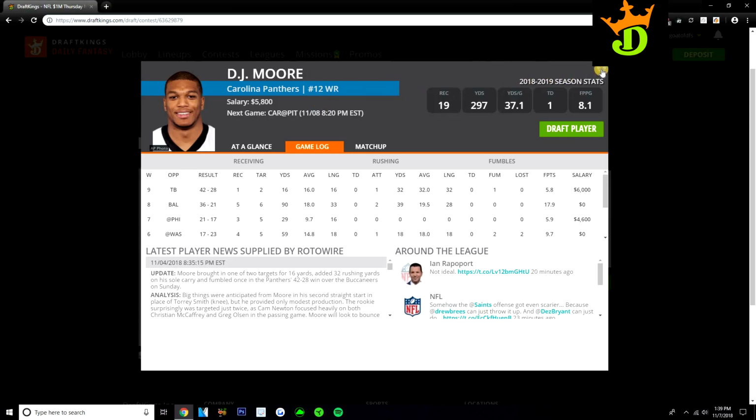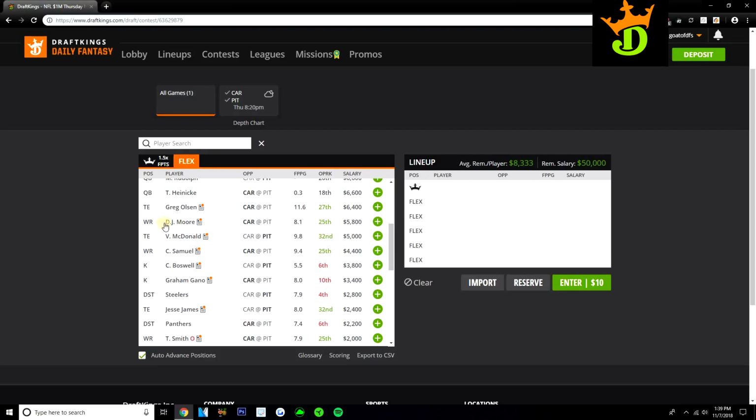I think we see a bounce-back game from him at $5,800. I would imagine it being a short week. Torrey Smith does not return for this game, does not play this week. So DJ Moore should see plenty of targets. I like him at $5,800.